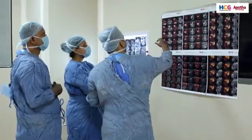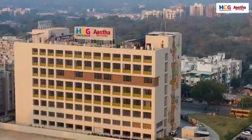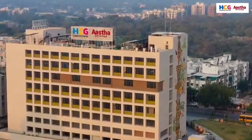So today I will show you our OR as well as our other rooms, that is the pre-op rooms. I will counsel the patient and will show you how our day in head and neck surgery goes. And please welcome to our HCG Cancer Center.